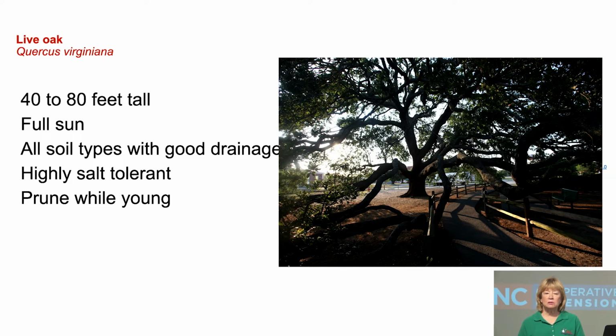The live oak is especially emblematic of the Outer Banks. It is a majestic, long-lived evergreen oak that can reach anywhere from 40 to 80 feet tall. It loves the full sun and tolerates all soil types as long as there is good drainage. It is highly salt tolerant and wind resistant and will persevere even in areas right near the beach, where the wind will shape these trees into beautiful flowing shapes.